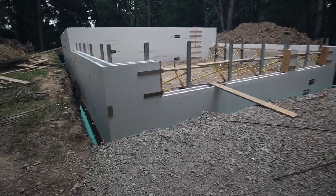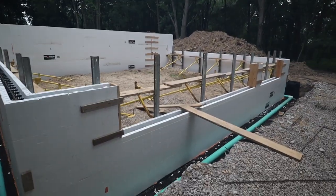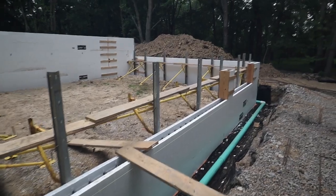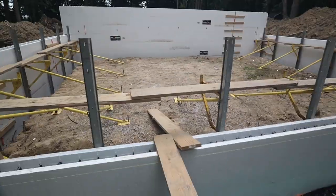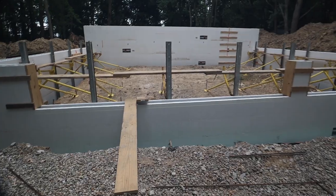So 1 month in, here's where we pretty much stand. We've got all of the ICF walls up. As you can see, this week, the bracing was delivered and the garage is all fully braced up. We went ahead and finally cut out and determined where the garage doors are going to be.